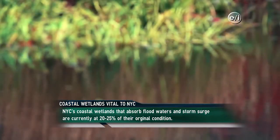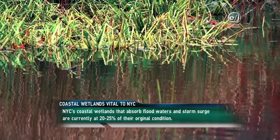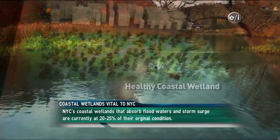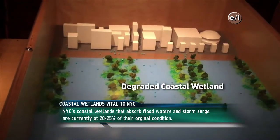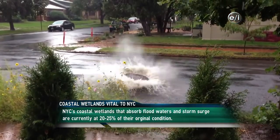Here's our top story. New Yorkers realize importance of coastal wetlands. Not only is New York City home to one of the most diverse human populations, but it is also home to 26 distinct and diverse natural habitats. And one of these habitats, the coastal wetland, is becoming increasingly important to New York City, since it acts as a buffer able to absorb flood water and storm surge. Not only are wetlands able to absorb some of the force from strong waves, but they are also able to take in water from heavy rainfall, preventing sewers from overflowing.